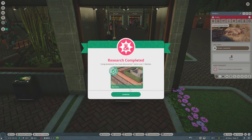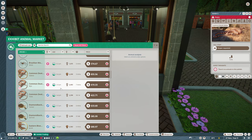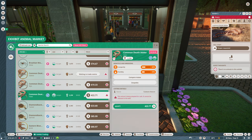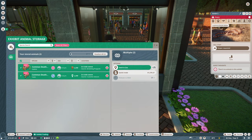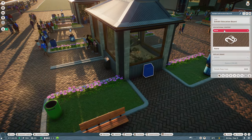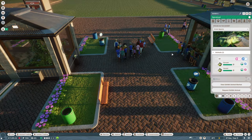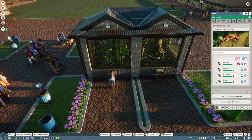Ooh, mechanical research. Lovely. Right, let's just... Where's the common death adder? Yes, you are a good death adder. As are you. Yeah, we'll keep you. And we'll put you both in there. There we go. Lovely. Common death adder. Go on, in you go. How many have we got in here? Let's just double check. Who have we got? Where are the residents? Oh, we've got enough green iguanas. We've got enough boas. And we've got enough of those. That's good.